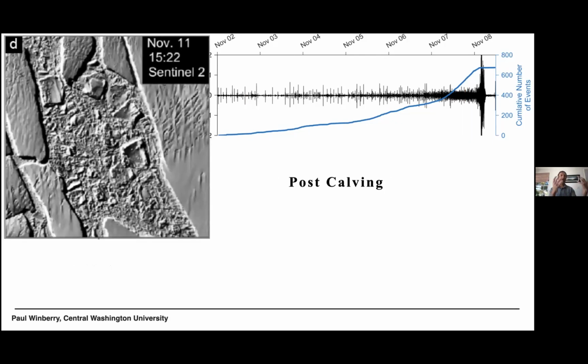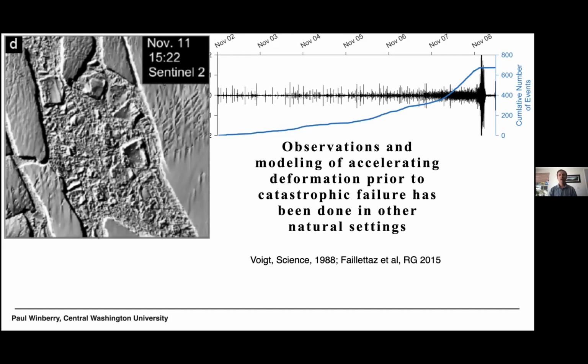And then here's a day after the calving event. Again, we see these tabular icebergs have moved away. We have these right here with my mouse. We can see these capsizing icebergs, which were responsible for helping to generate the large event that we can observe 600 kilometers away. All right. So we have these observations of accelerating deformation prior to this catastrophic failure, and there is sort of hope that maybe we can use that to understand the fundamental physics of calving in this area.